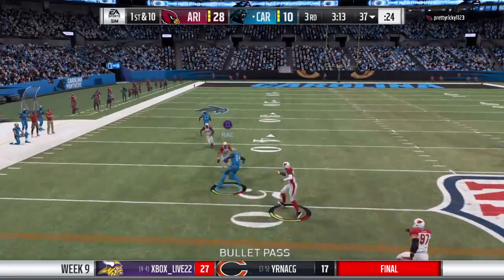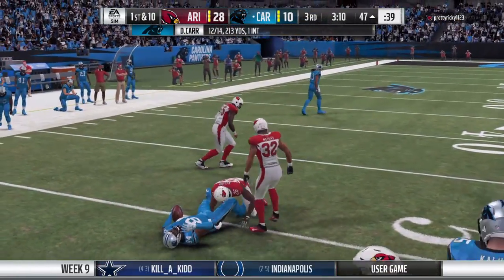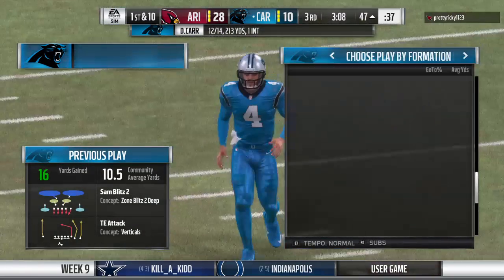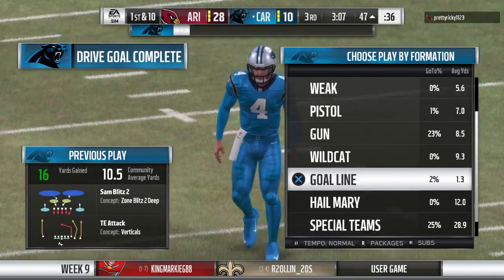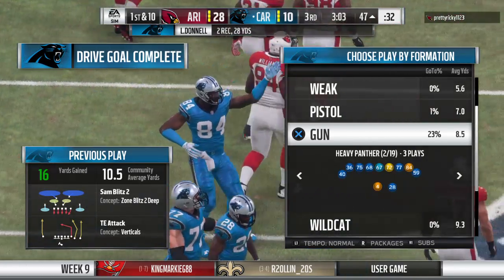Carr going left side, and he's got Donnell. And he'll be taken down, but not before he gets into enemy territory. It's a pickup of 16 there, and it'll lead to a new set of downs.